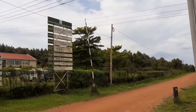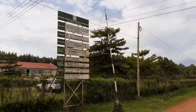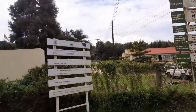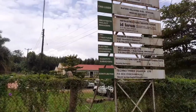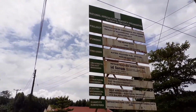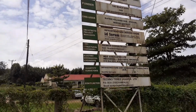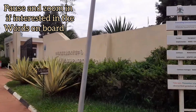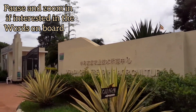So for anyone in Uganda that wants to buy fingerlings, if you are nearby, or fish fry, I don't know, I think they have both names. Yeah, you come over here and you'd be able to buy them. These boards are really old, but anyway, they do their work. So yeah, this is how the place looks like. And the people here, by the way, very friendly and very, very helpful.